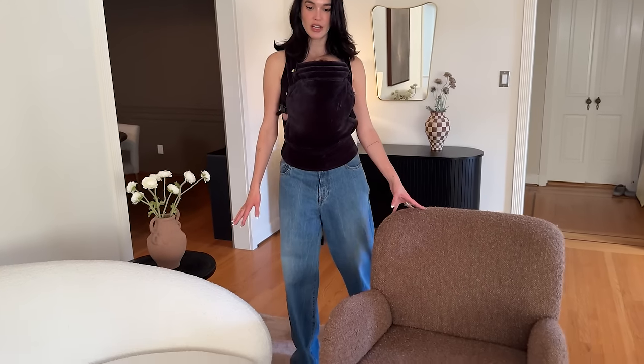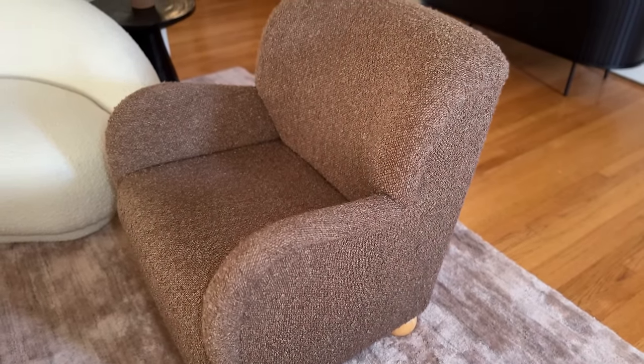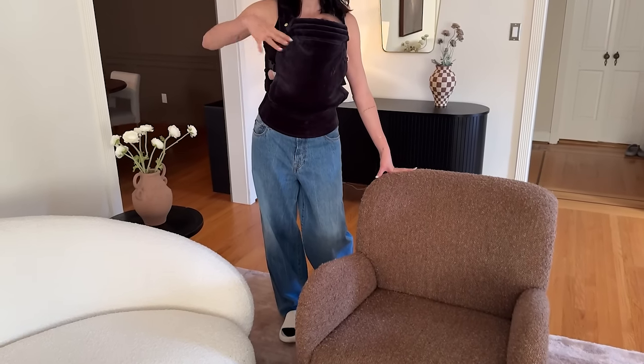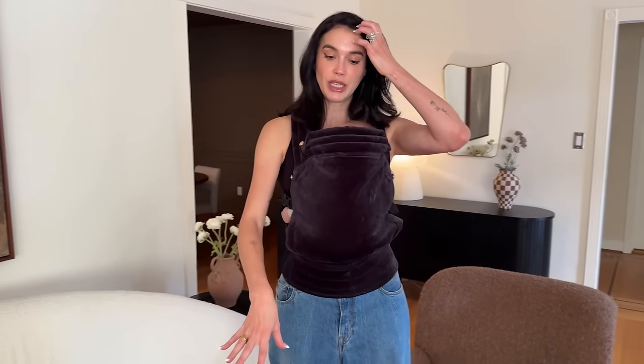The chairs in here are from Lulu in Georgia. I love these chairs. They're actually really comfortable. And when we have our friends over, everyone just kind of sits in here and hangs out, and all the seating has really worked out for our family size and for having friends over. So it's been good.